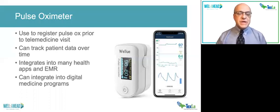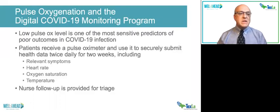Just like those other peripherals we talked about, this will interface with an EMR and upload the data to your phone, to be transmitted and used in the digital medicine programs. But again, going back to the pandemic, when those numbers started going down, that's when we started trying to get folks to actually go to the hospital.